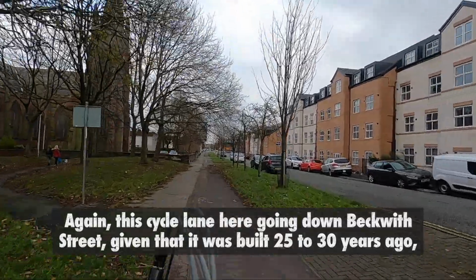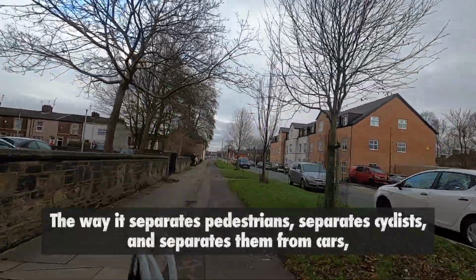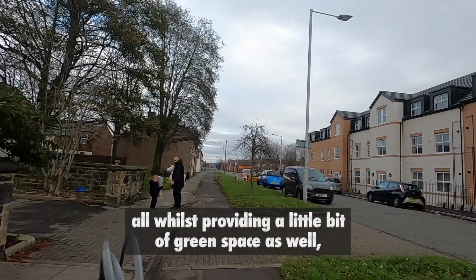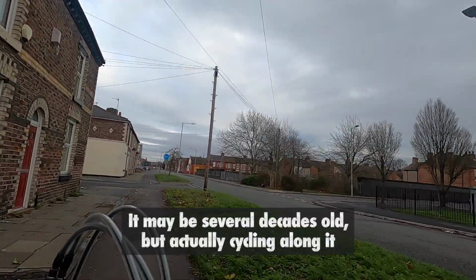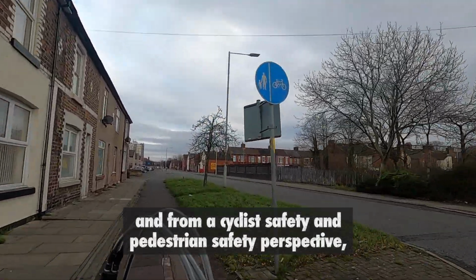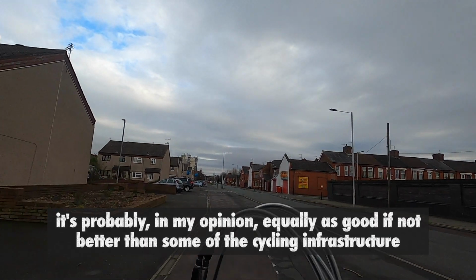Again, this cycle lane here going down Beckwith Street, given that it was built 25 to 30 years ago, for me is just a thing of beauty. The way it separates pedestrians, separates cyclists and separates them from cars, all whilst providing a little bit of green space as well. It's just really nice to cycle along. It may be several decades old, but actually cycling along it, and from a cyclist safety and pedestrian safety perspective, it's probably, in my opinion, equally as good, if not better, than some of the cycling infrastructure we're putting in at the moment across England.